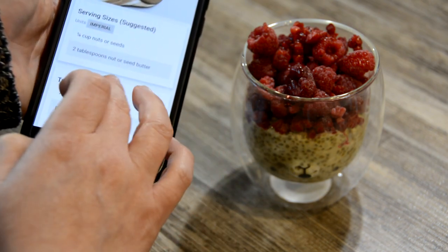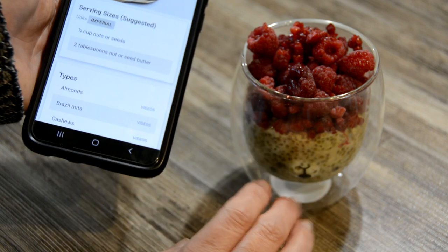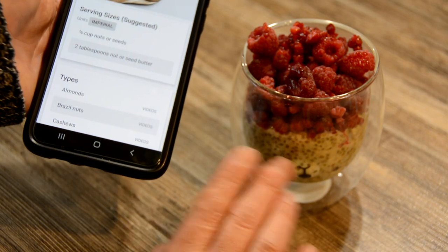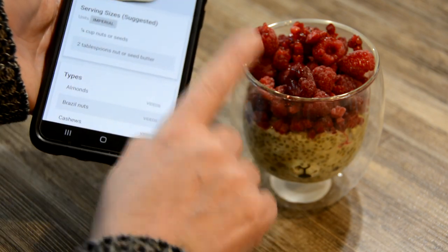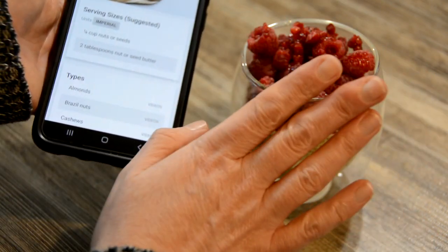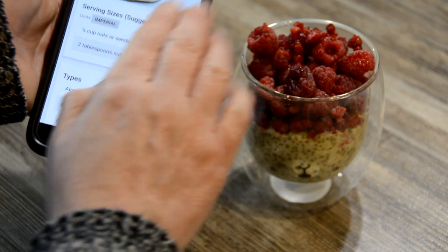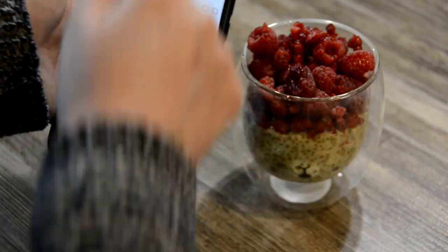Quarter of a cup of nuts or seeds. So we've just got a few tablespoons of chia in there, so I'm not going to count that. Along with the chia that we've got in there and what we're using in the quinoa dessert, we've definitely hit our nuts or seeds for the day, but I won't tick that off until we've done the dessert.